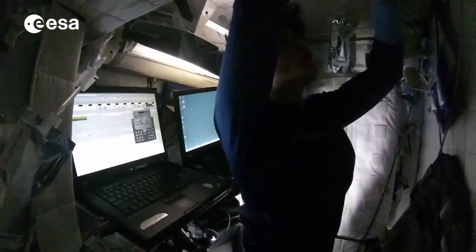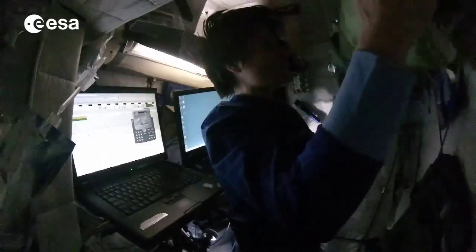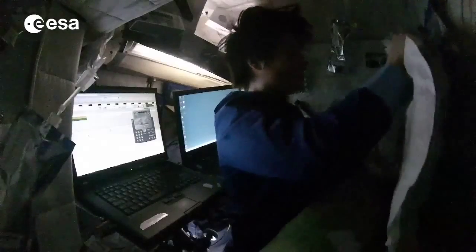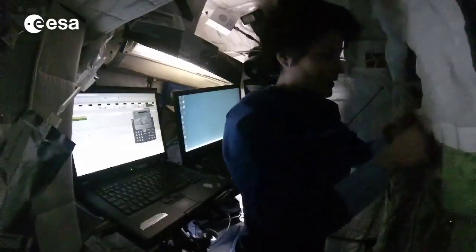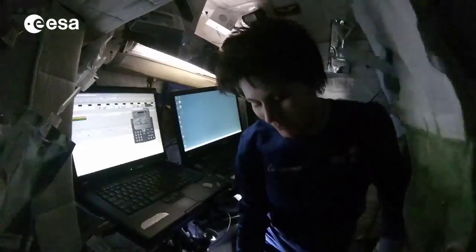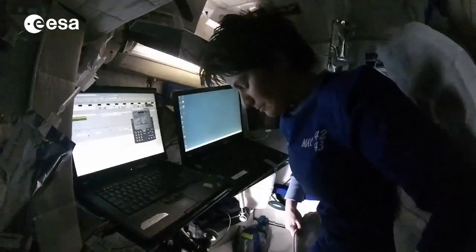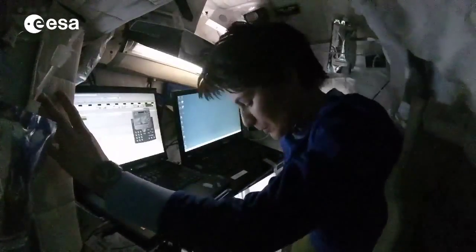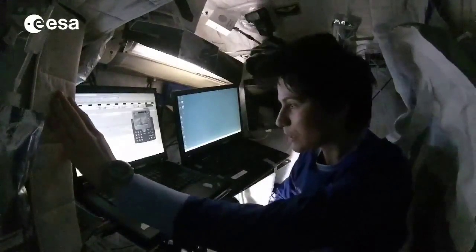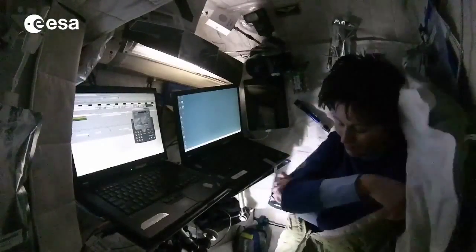I usually roll it up during the day so that it's not in my way, and then when it's time to sleep, I open it up, and then I can slide in. Some people leave it open, but I'm always a little bit cold, so I like to zip it up all the way.